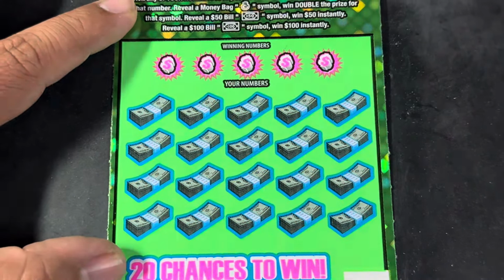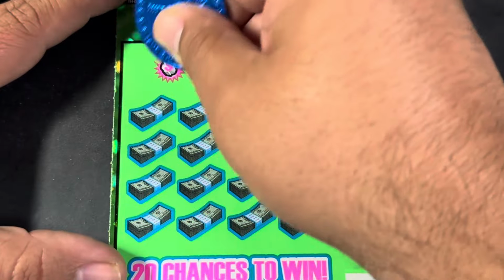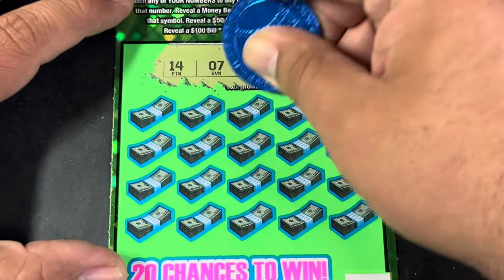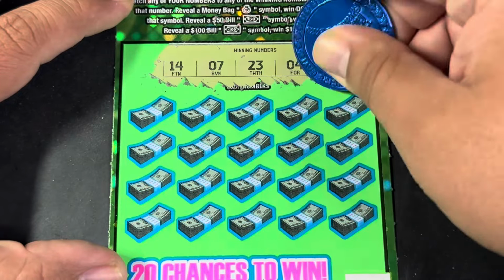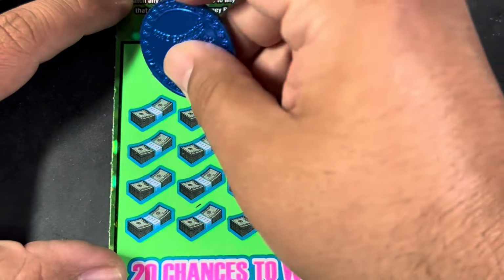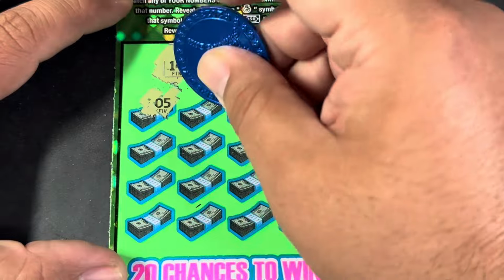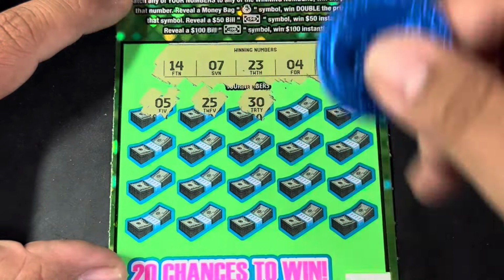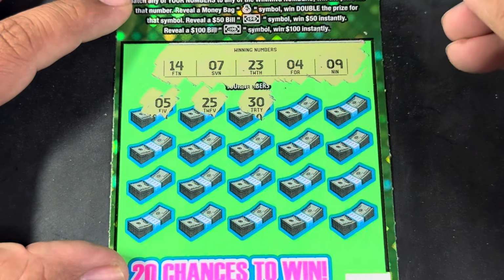Lock in the focus. Let that settle, guys. All right, let's get scratching. 14, 7, 23, 4, and 9. Let's match them up. Or find a money bag or a bill symbol. I almost said a multiplier, but there's no multipliers here.